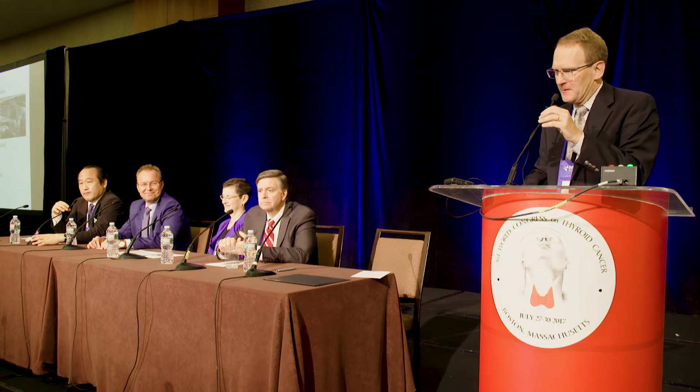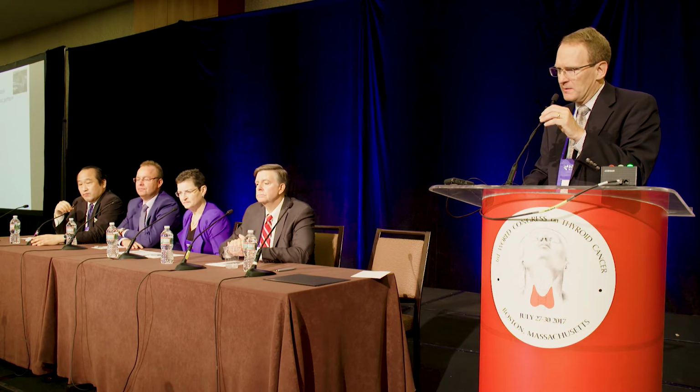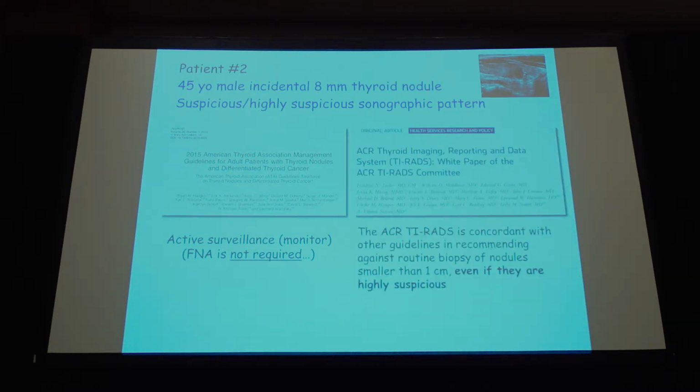I like that. And I won't actually talk about these pieces here. So again, we saw this pattern here. Again, from the American Thyroid Association guidelines, active surveillance can be done. What it says is fine needle aspiration biopsy is not required. It does not say you cannot do it under certain circumstances. If you can't allay the patient's anxiety, if there's other issues that may come up, that's very reasonable to do.